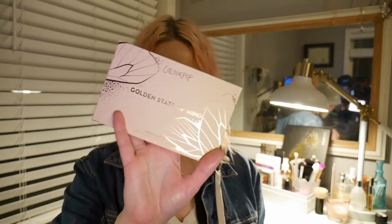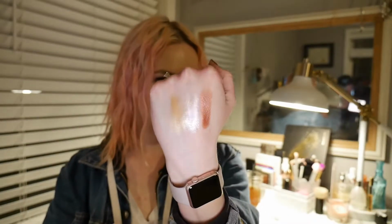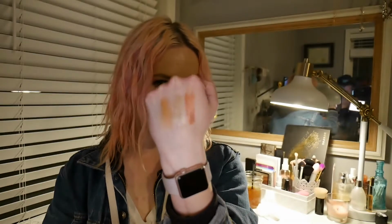So the last thing is from ColourPop, and I got the Golden State of Mind palette. I know there were 5 different palettes that you could have gotten. I don't have any ColourPop eyeshadow palettes, so I didn't really care which one I got. This one I know is an all metallic palette. This is it here. It's such a cute little palette. I love the design on it. Let's swatch a few of them. There's a few of them swatched. I'm pretty excited about this.